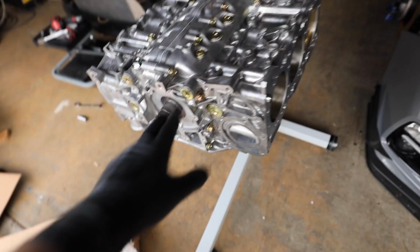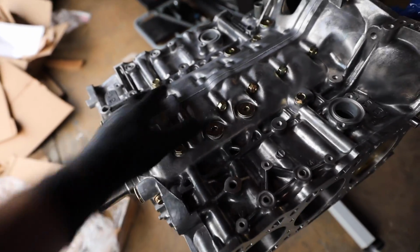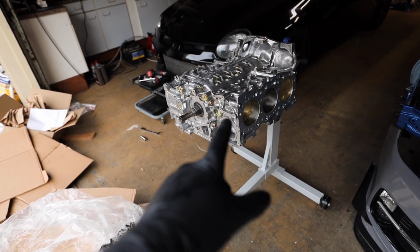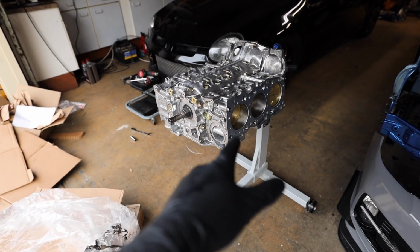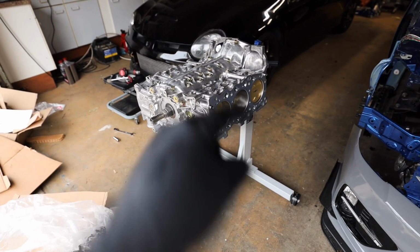Oh, and all this nice zinc hardware. Oh baby, I love it. I'm so excited for this. You know what? I'm going to test fit a head on here just because I want to. We're not going to do anything. We're not going to install it, but I am going to test fit it. Why not? Yeah, we're going to do it.